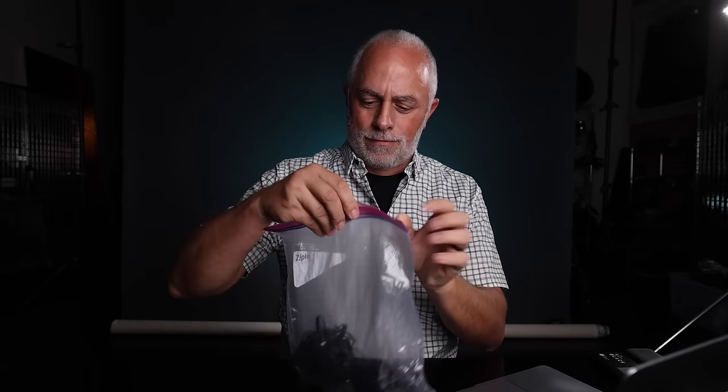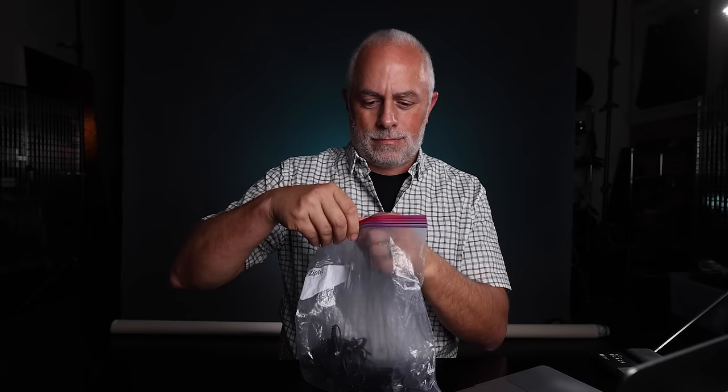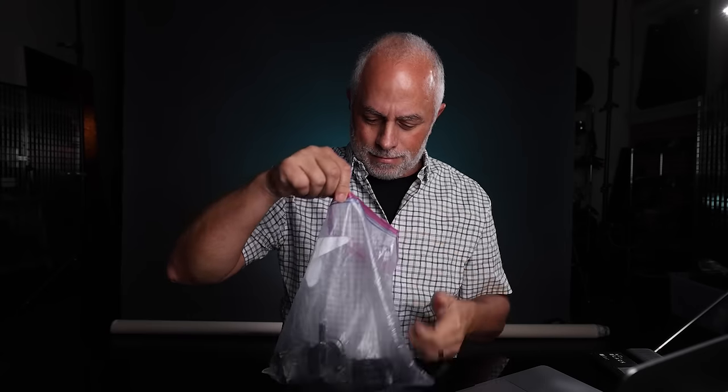This is how we store our microphones. Makes sense. Ziploc bag. I didn't like that opening. I think we need a different opening. I didn't like it. I felt like the delivery could have been better. It's too condescending. I don't want to be condescending.